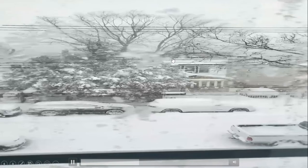Now here I have a video for you of snow falling. Look at the snow outside of this window. Everywhere is covered in snow. Yes, I'll play it again for you. Everywhere outside is covered in snow and the snow is falling from the sky. So there you have it, snow.